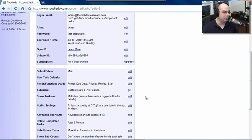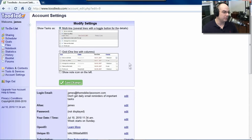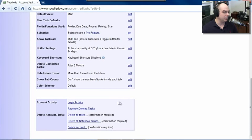This is also a place where you would modify a lot of the customizable features of this. How do you want it to be viewed? Do you want a toggle button for details? Would you like it to be a little bit different? Would you like to change when completed tasks are deleted or what keyboard shortcuts are available? When you start diving into the details of Toodledo, you'll really find that there is a lot of capabilities in here. It's a very rich environment to work in for a to-do list.